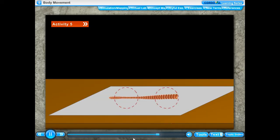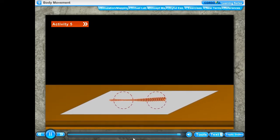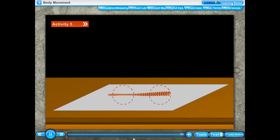Now the bristles at the front end of the body hold firmly to the ground, while the bristles at the rear end relax. The front end becomes thick and short due to the expansion of the muscles, while its rear end becomes thin and long due to the contraction of muscles. This makes it possible for the earthworm to pull up the rear end with the help of its muscles. The process is repeated and the animal moves forward by the contraction and relaxation of the body muscles.